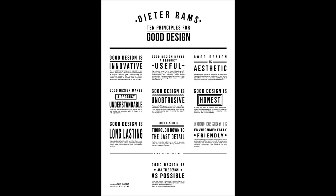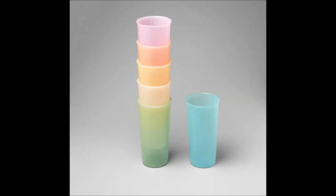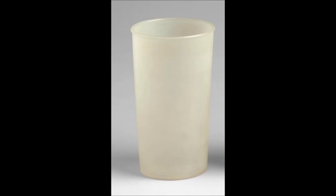Good design makes a product useful. In addition to holding and serving a drink, the cups can be stacked upon one another for easy storage. Their plastic material also allows them to be cleaned for reuse. Good design makes the product understandable. The design of the tumblers is extremely simple to the point where their shape is unmistakable for another object.